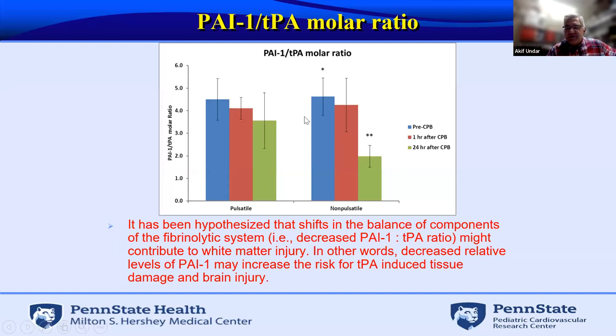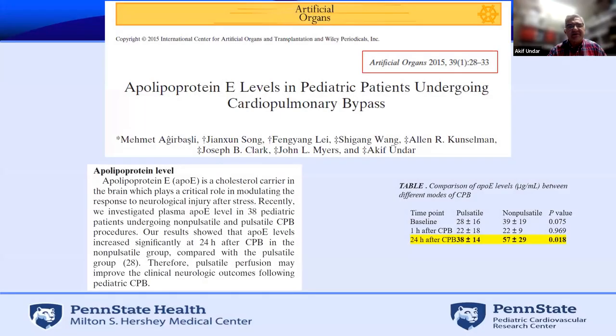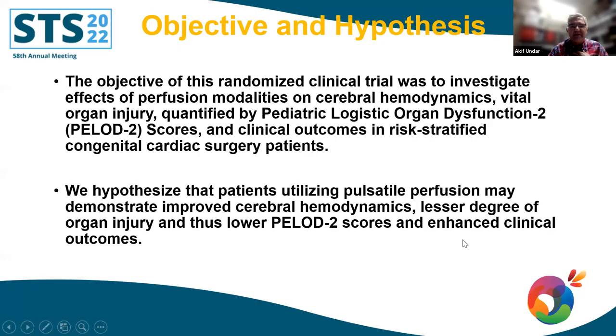Now, we are running so many other clinical samples with other biomarkers. We also look at ApoE levels in the same way, and again, after 24 hours of cardiopulmonary bypass, we can show significant differences in ApoE levels as well. So after we completed all this homework, shall I call it, we then did a randomized clinical trial, again looking at pulse versus no pulse. Our hypothesis was that patients utilizing pulsatile perfusion will demonstrate better outcomes.